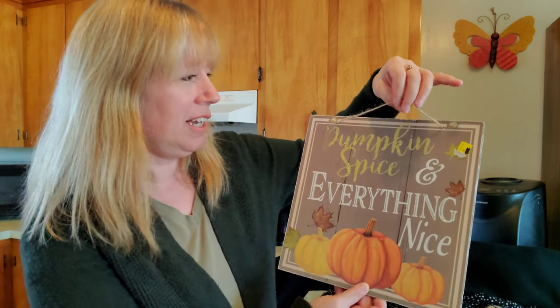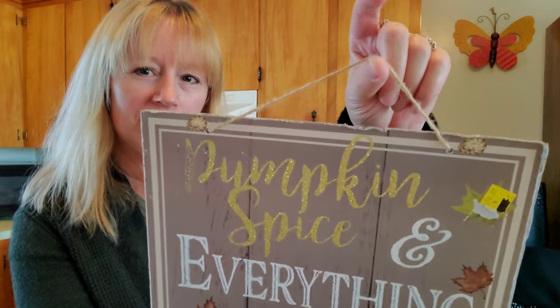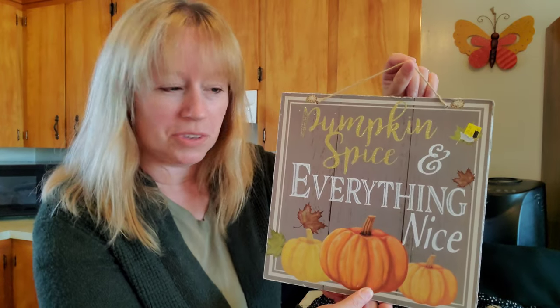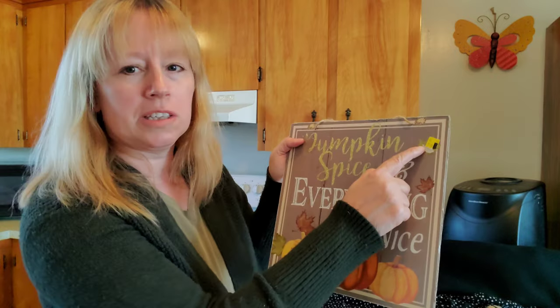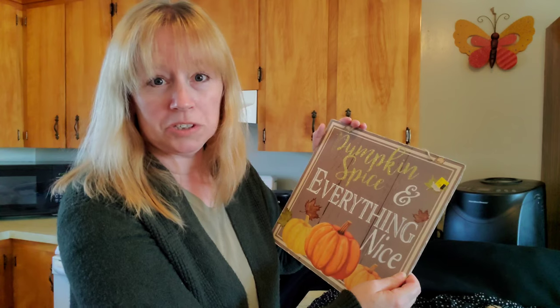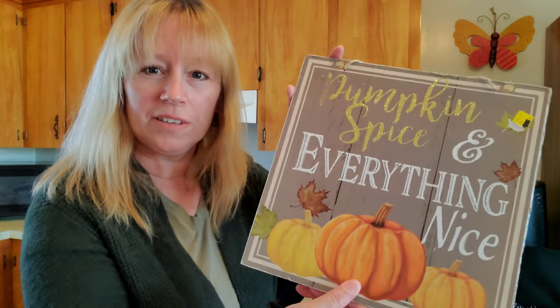So that's great. And it has this string that I can hang it up with. I'm happy with this sign. I'll have to take the price tag off there. But it didn't cost me very much. In actuality, everything that I'm about to show you came to a total of $20. Yep, $20. So there's that sign.